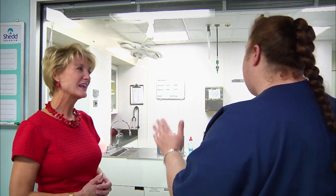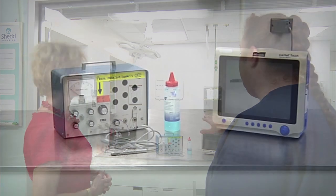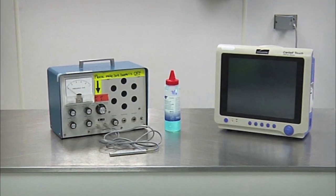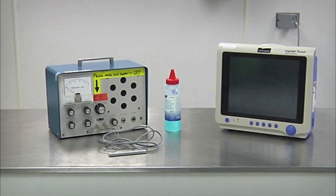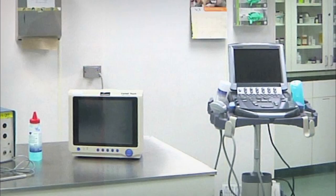So this is fairly similar to what you'd see if you took your dog to a vet. There's a veterinary hospital, you're going to see equipment like monitoring equipment, Doppler, where we might get heart rates. That's a multi-function monitor where we may get information about blood pressure. And then the machine next to it is ultrasound. That's actually really important. We use that for a lot.